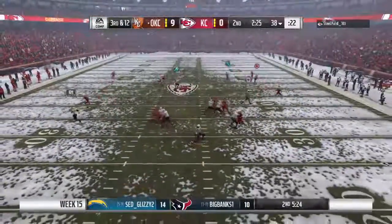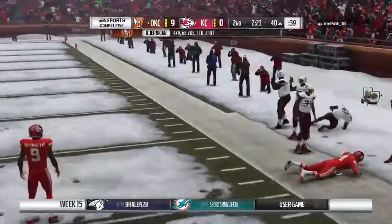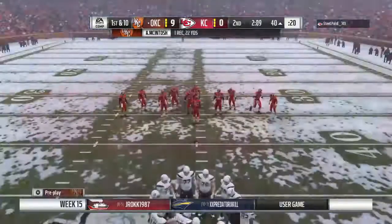They'll look to throw here. Going right side here, and that's complete. They convert on 3rd with a gain of 22. He's such a good route runner. Shows it there on 3rd down. Very proficient and a good pass.